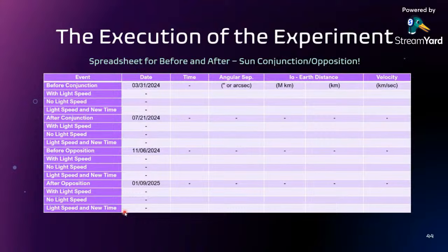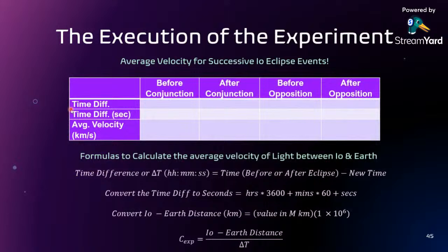So when I give my students, when they're doing the class, this is the table they have. They have to record the time, the angular separation, the Io-Earth distance, and the velocity. They do it with and without light speed. And then they wait for the object to go to the new position and then record the new time. Then we look at the time difference, convert that to seconds, and calculate the average velocity, and there's the formula right there. In Stellarium, the distance is in kilometers, so just multiply that by a million and you get the distance in millions of kilometers.